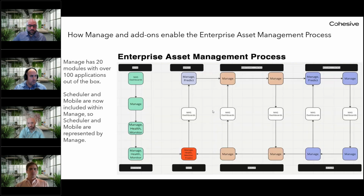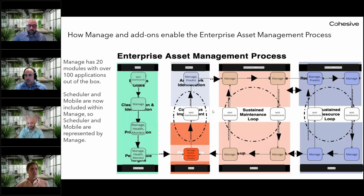So I overlapped with a process map that simply says, from your entire enterprise asset management process, Manage can handle everything. However, there are certain features that get massively enhanced if you have the application. So that's your overall process map with what you can do from defining, assessing, maintenance control, resource control, what overall application do you need? And then one more click, please, Bill. And then I laid it on top so you could see, okay, from define, improvement, management control, resource control, that Manage can handle everything from an EAM perspective.